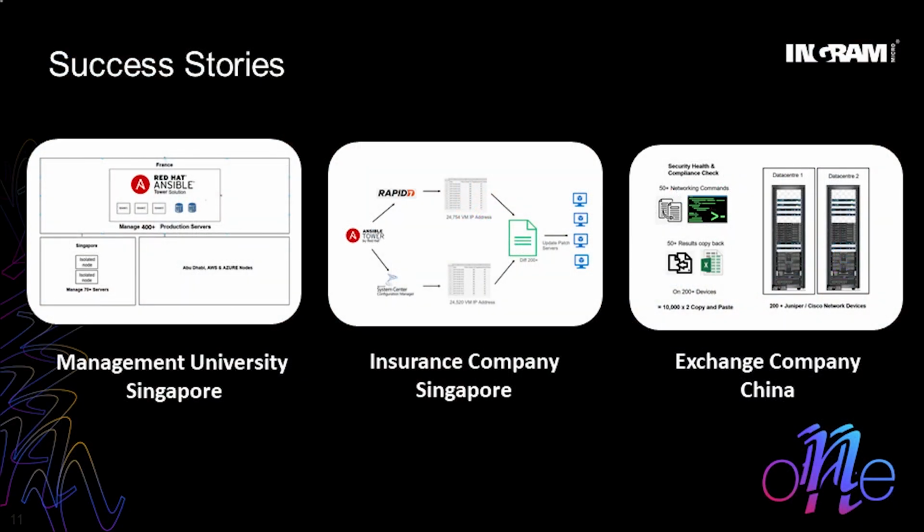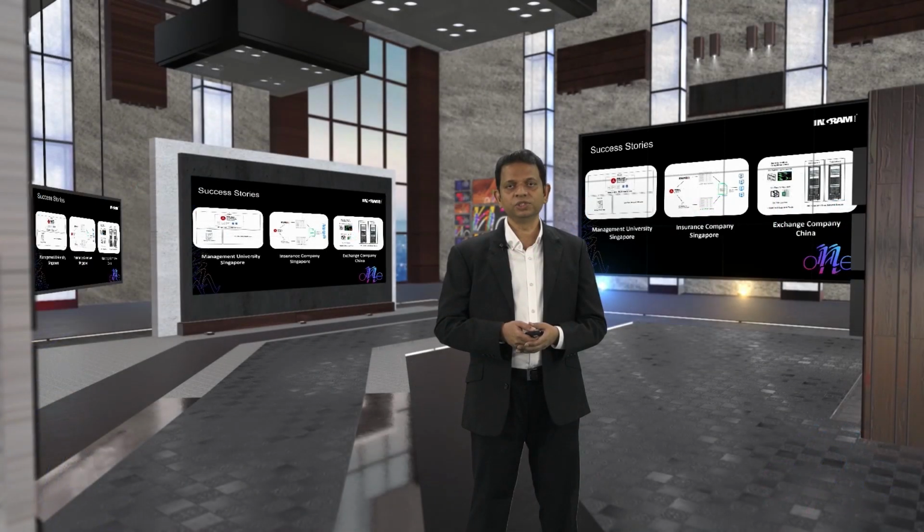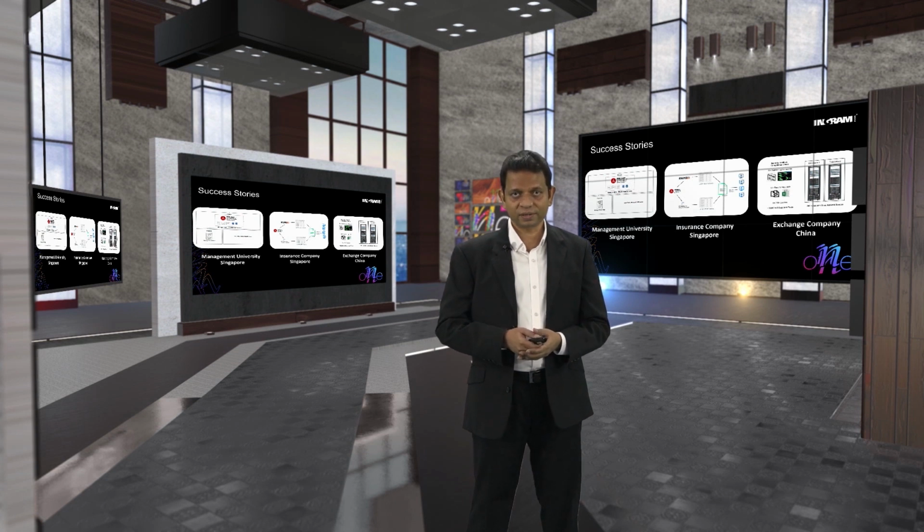The third success story is from a Chinese exchange company, to manage 200 plus network devices like Juniper and Cisco. To fulfill their network device health and security compliance check repetitive tasks, they manually executed 50 plus network commands across those 200 plus network devices within 2 different data centers. We wrote YAML playbooks to automate all this heavy manual process with a push-of-a-button solution. So we transformed those 10,000 manual copy-and-paste operations into a push of a button.